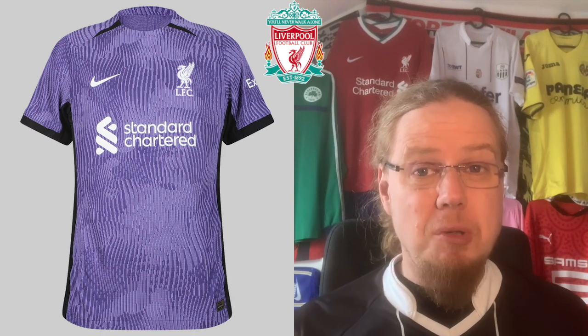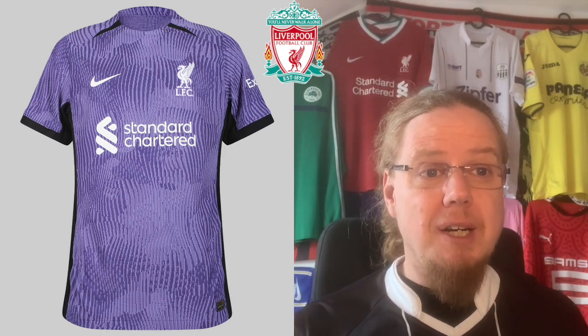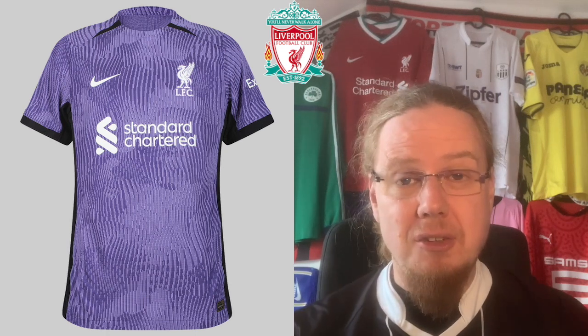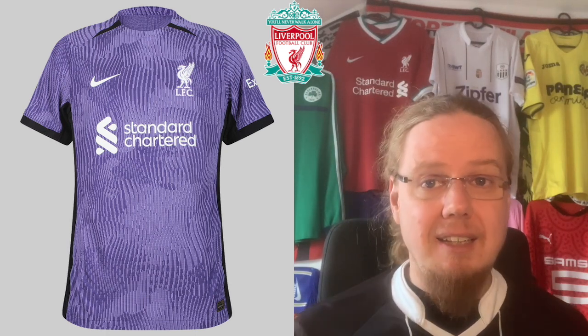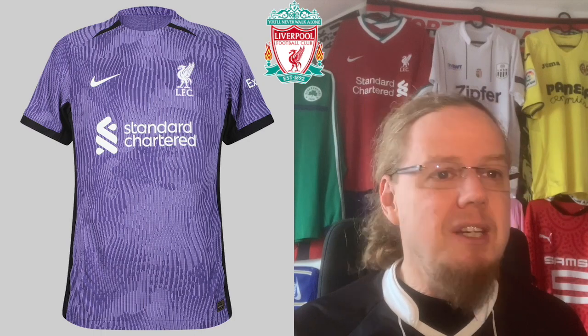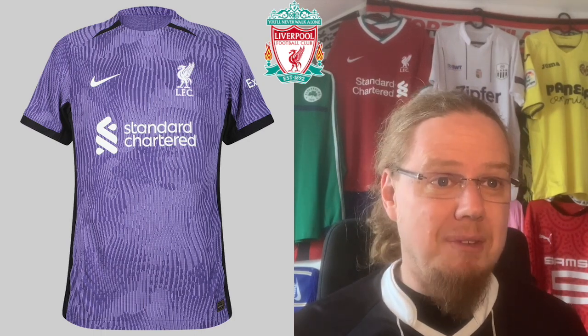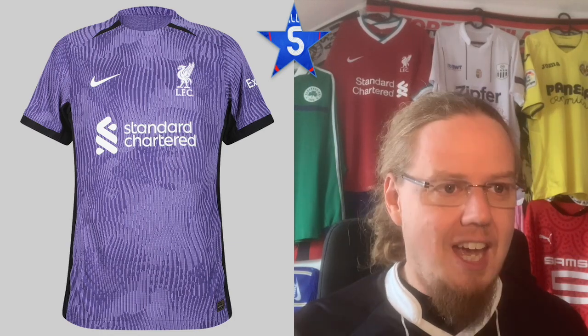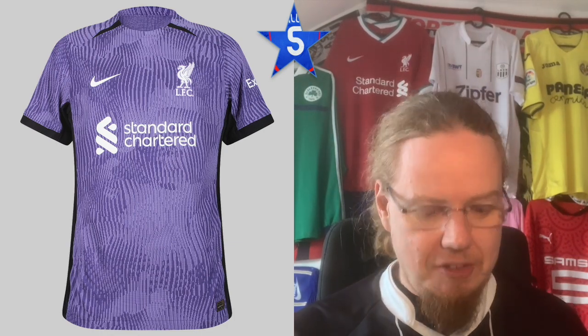I think we've seen purple Liverpool shirts before as well. And since they've worn it in Linz, I probably will try to get this on the cheap sometime. But I have to say, this one leaves me rather disappointed. And I'm going to go with 5 stars, because I even think the purple could have been a better shade.